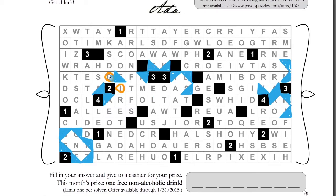Because any other shape would join these two somehow. That's not true. Ah, but any other shape would require, if I did this, there would have to be a triangle in here, which there can't be. So, yes, it is this.